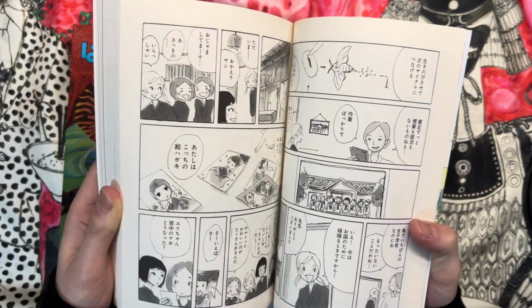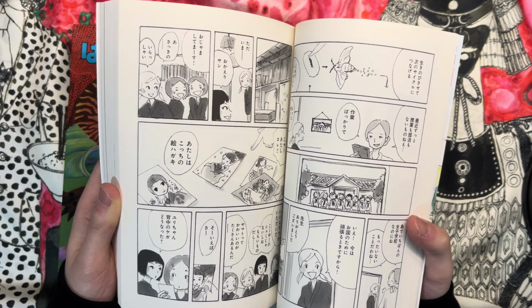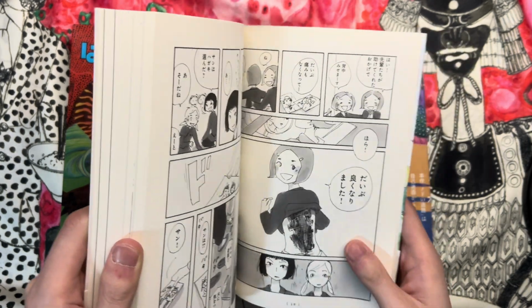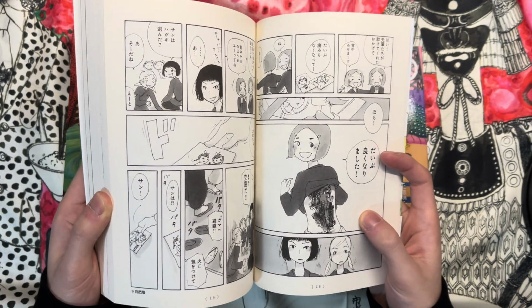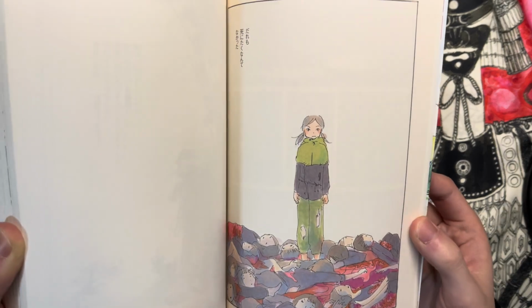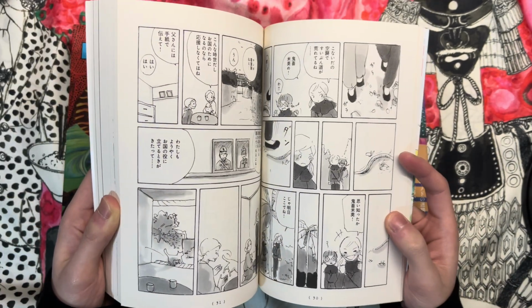So if you take a look at the art style, very soft, cute sort of character designs, but there are a lot of different things that happen in this book that are quite sad, and you know, it is depicting the brutality of war.